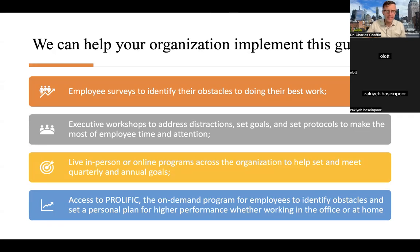And then we do online and in-person programs on how to help with the goals. And then Prolific is our on-demand program, and we also do it live, whether in-person or by video. It's really focused on the individual's hurdles as an employee when it comes to distraction. What do they think about relative to goals, to emails, to video conferencing, and then how they can develop a solution for going forward?